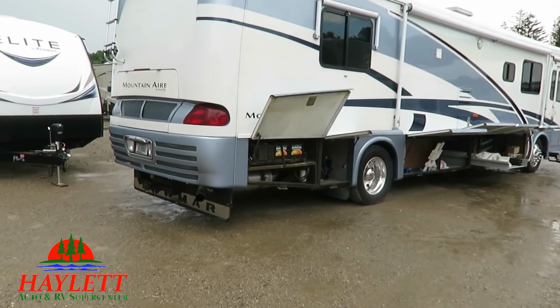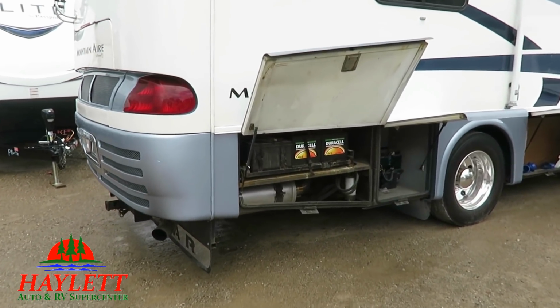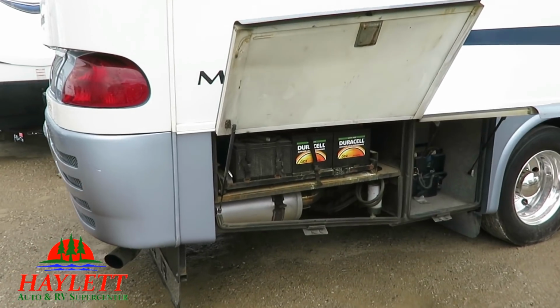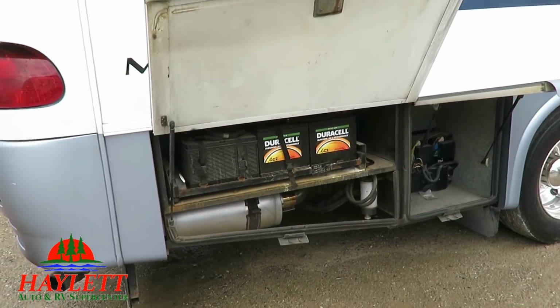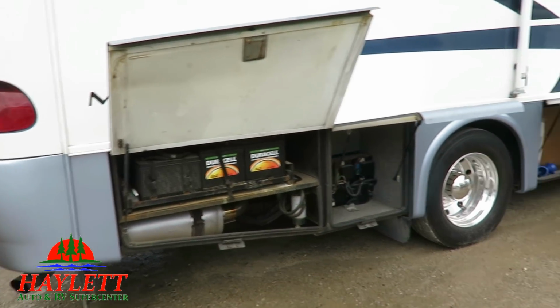Although you've got some serious battery power going on here, and looking at the physical condition of those batteries, it looks like those had been somewhat recently replaced. So it's not like we're riding on the batteries from 2008 or anything like that.